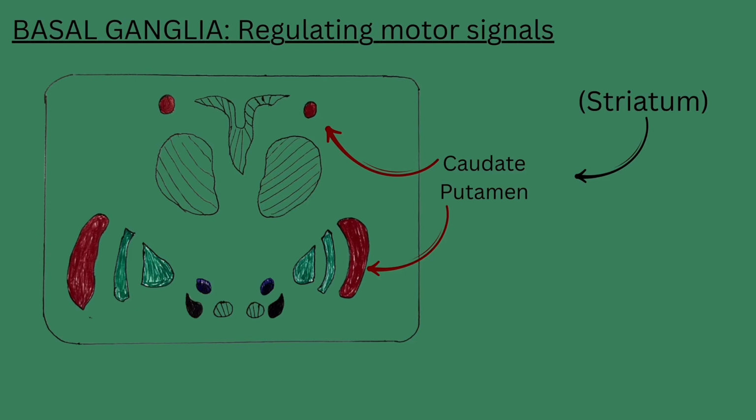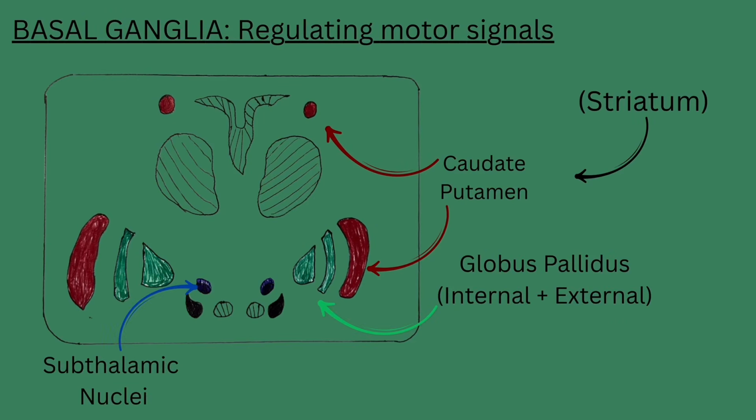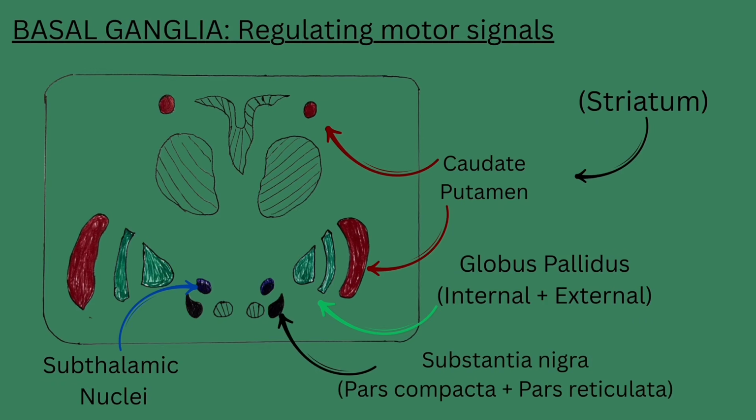To understand the pathophysiology of Parkinson's disease, we need to briefly explore the function of the basal ganglia in regulating motor signals, which brings about movement. The basal ganglia are a group of nuclei that lie deep within the brain. These nuclei include the striatum, which consists of the caudate and the putamen, the globus pallidus, divided into the internal and external segments, the subthalamic nucleus, located inferior to the thalamus, and of course, the substantia nigra, which includes the pars compacta and pars reticulata.